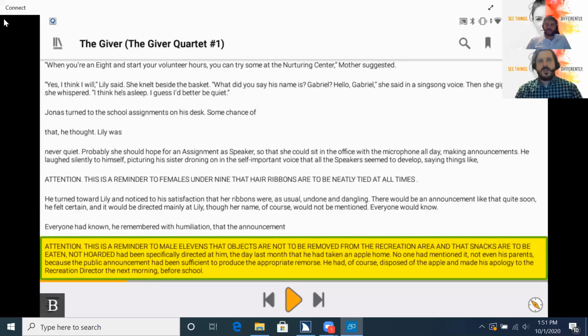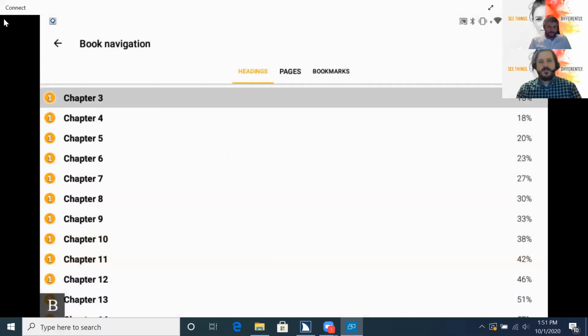Or how do I go to chapter 6 or page 71? If I press backspace with the letter B, as in book navigation, I will jump into my book navigation area. Coming up to the top of this page, I can choose whether I want to look at my bookmarks.